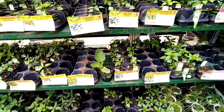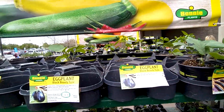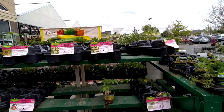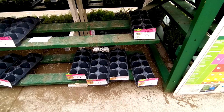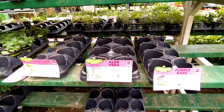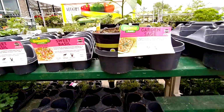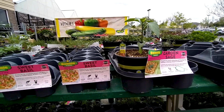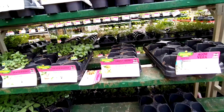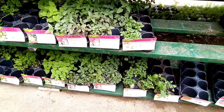But we got limited growing area. So we're gonna go with what we know works best, the stuff that me and Amy are willing to eat. This is mostly herbs, and they're gone. Aloe vera if you want to make your own sanitizer stuff, but they're gone. Sage, yay. I can't find any sweet basil. They're gone. I grabbed the last purple basil. I have no idea what it's going to taste like. I hope it tastes like a normal one.